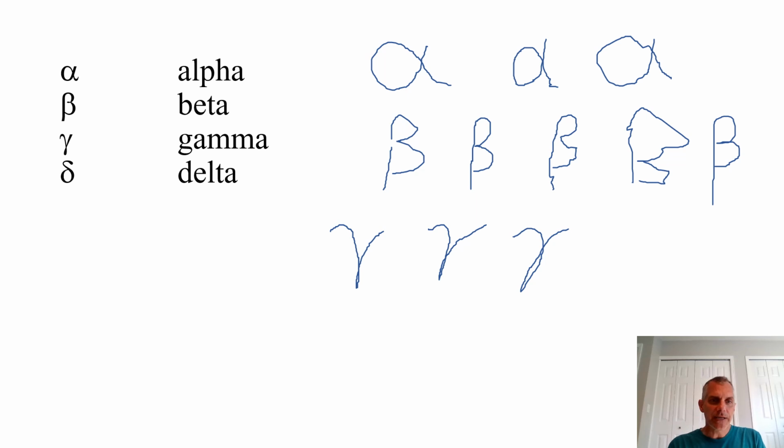And then delta. When you write the letter delta, I want you to imagine you're writing the numeral 8, but then leave off the last 3/4. So when I start writing an 8, I start at the upper right hand and I bring it around. I'm writing an 8. Doesn't it look like I'm making an 8? But then I'm just going to stop right there and leave off the upper right hand.